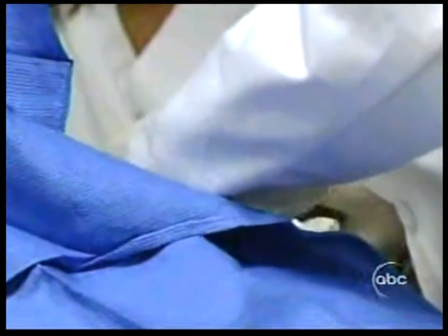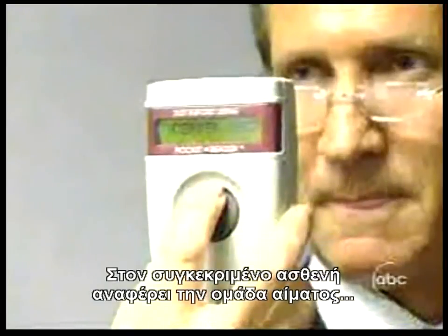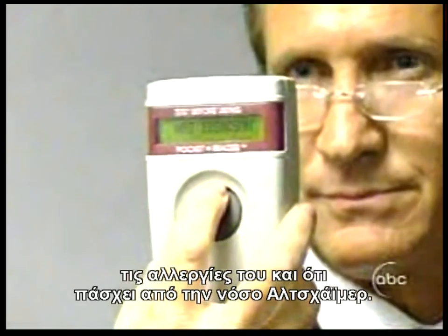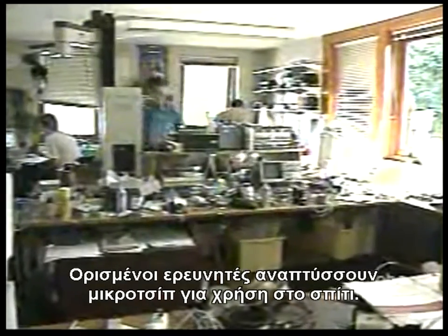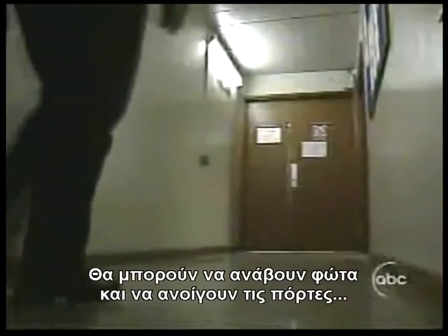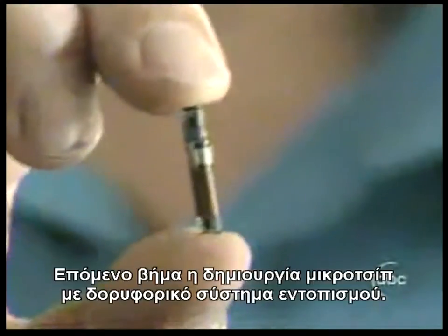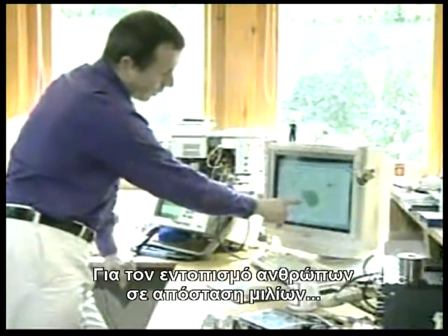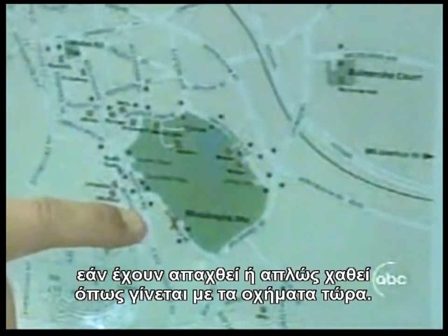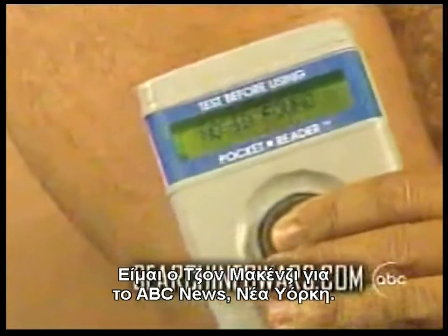In humans, it can have several uses. Little stick. The chips can also be programmed to carry medical information. The one in this patient details his blood type, allergies, and the fact he has Alzheimer's disease. The device is now awaiting approval from the Food and Drug Administration. Some researchers are developing microchips for use in the home so that wearing one can turn on lights and open doors. Hands free. The next step, say researchers, is developing an implantable chip with a global positioning system to track people miles away, whether kidnapped or lost, just as cars can now be traced. A kind of LoJack for the body.